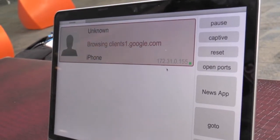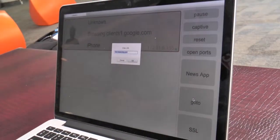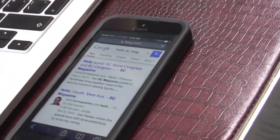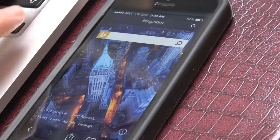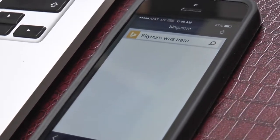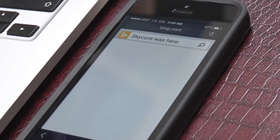So now we saw that everything you're doing can be monitored by an attacker, but that's not the end. What we are going to show now is that I'm going to control Adam's browser. Let's look at the phone, and without touching it, in a moment we will see that Adam's browser is being redirected to bing.com. In addition, I'm even able to type on Adam's behalf. Now we are seeing that I'm typing "Skycure was here." But again, the problem is not limited only to the browser.